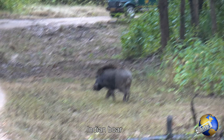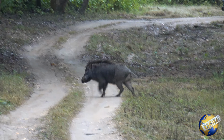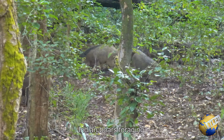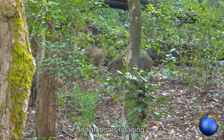The Indian boar is a subspecies of wild boar native to India and other Asian countries. It has a striking dorsal crest formed of long erectile bristles. Boars live in family groups and are hunted by both leopards and tigers. Later in Bandhugar, we saw a leopard attack a boar.